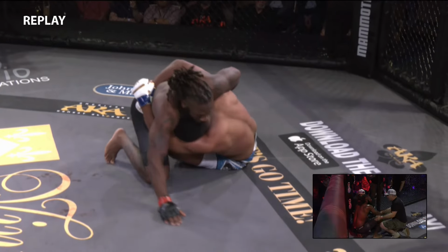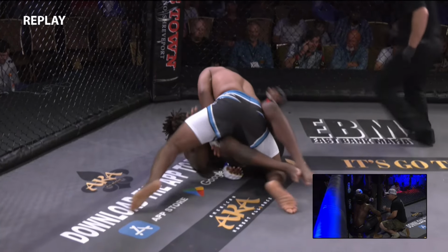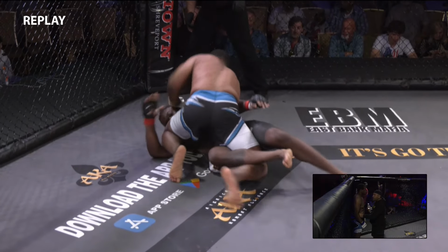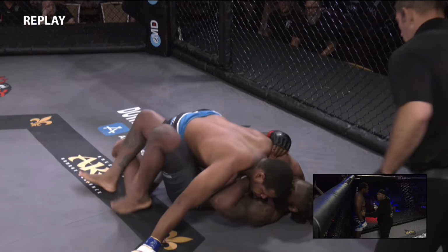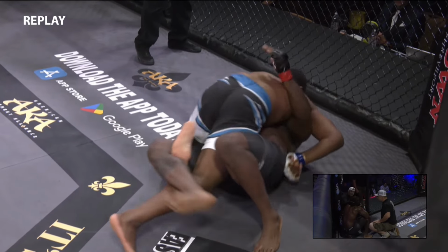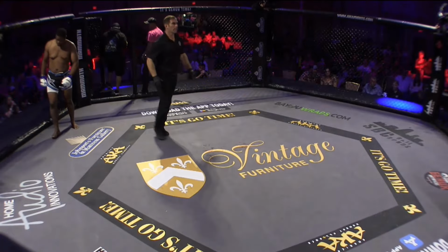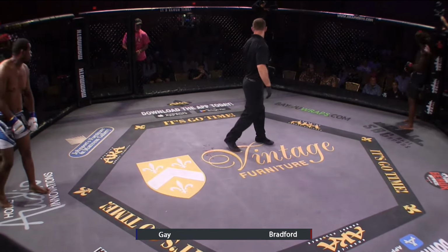So I would be thinking, if I was Derek Grant talking to Coby Bradford right now, that I would want to stay out in the open and really try to work my strikes, because that's where he looked the best. Yeah, as for Gay, he's got to be feeling pretty confident in his abilities up against the cage and on the ground with Coby. No doubt that he's going to be looking for that takedown again. I'm curious to see what the game plan is for Bradford here in round two.